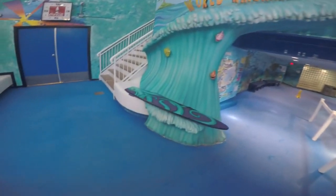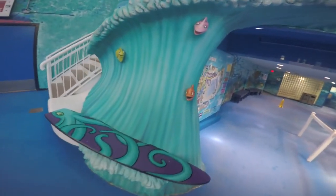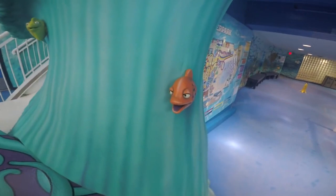Also, I gotta love these little fish guys and this great photo op they have once you get inside the water park. But the shower thing, kind of weird.